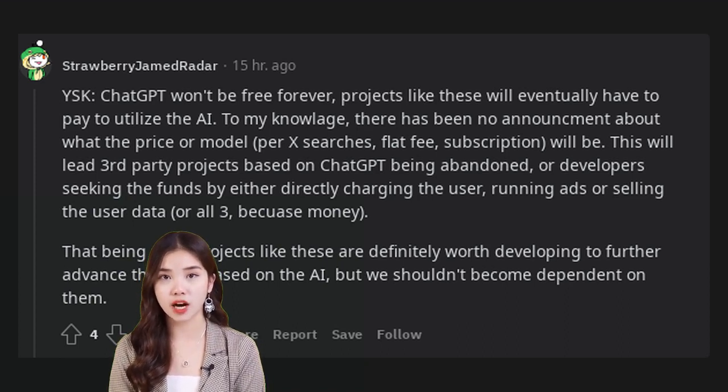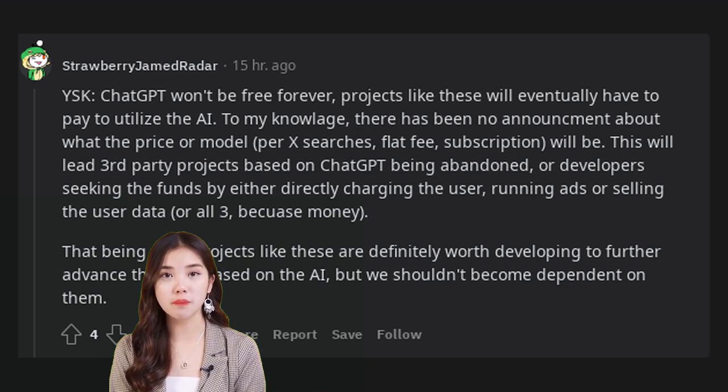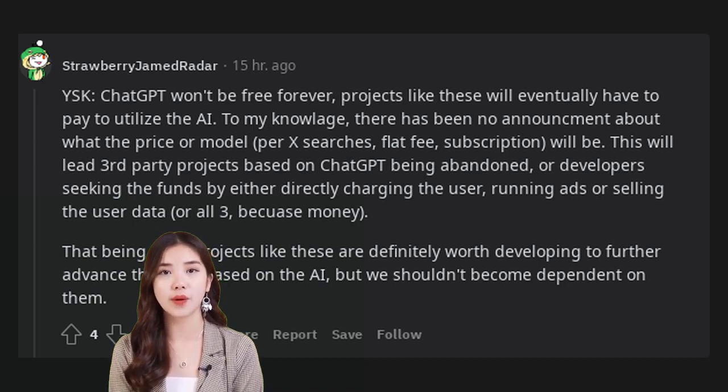This will lead to third-party projects based on ChatGPT being abandoned, or developers seeking the funds by either directly charging the user, running ads, or selling the user data, or all three. Because money. That being said, projects like these are definitely worth developing to further advance the tools based on the AI. But we shouldn't become dependent on them.